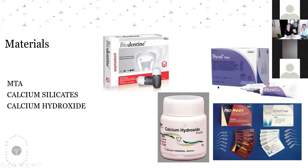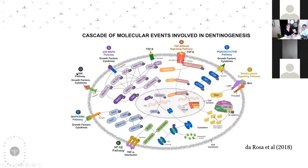Dycal obviously is a setting calcium hydroxide, but the handling characteristics of these two materials are not as good as these two. And the calcium silicates, this is a tricalcium silicate, and obviously the calcium hydroxide. I mentioned molecular factors.